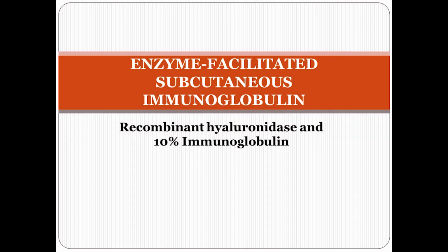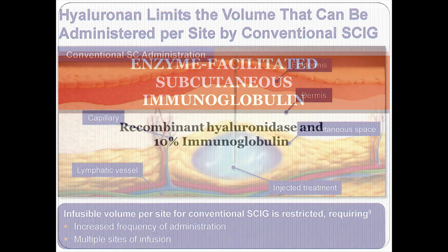The one thing to remember about subcutaneous is because it's not going directly into the bloodstream, the therapeutic IG has to basically go into the lymphatic tissue and then gets absorbed. So the bioavailability can be different. All right, so people always ask questions about the enzyme facilitated just because it's kind of new and interesting, and so I thought we might review that a little bit.